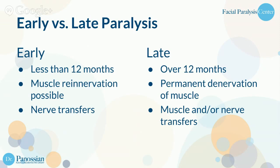So before 12 months, we can more reliably perform re-innervation procedures such as nerve transfers, which I will touch on later. Now, if you miss that window, you're considered a late candidate for facial reanimation, and the period of time is expected to be more than 12 months from the time of the initial paralysis or injury. So this results, as I mentioned, in permanent denervation, or lack of innervation, to the muscles of the face, and muscle and/or nerve transfers can sometimes be combined. The nerve transfers only can be combined in the setting of a partial paralysis or a weakness that can exist.